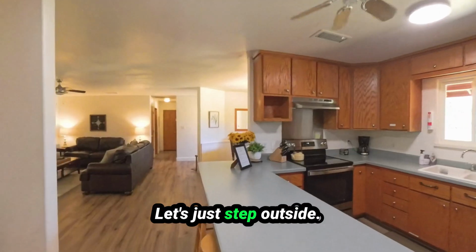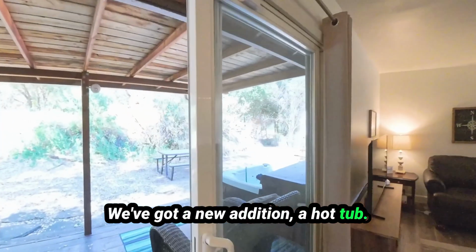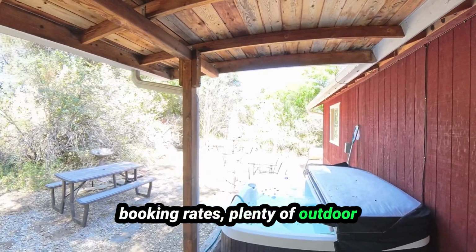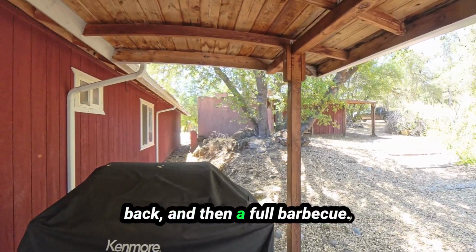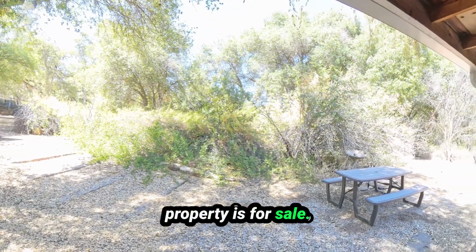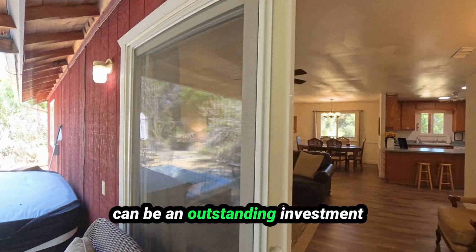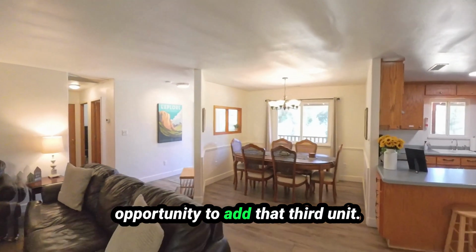Let's just step outside. We've got a new addition, a hot tub, which is super important for guest satisfaction and high booking rates. Plenty of outdoor seating, a nice quiet area in the back, and then a full barbecue. That's Minerstown. This property is for sale. It's an active vacation rental. We can share with you the earnings reports, and I think it can be an outstanding investment with significant upside, with the opportunity to add that 3rd unit.